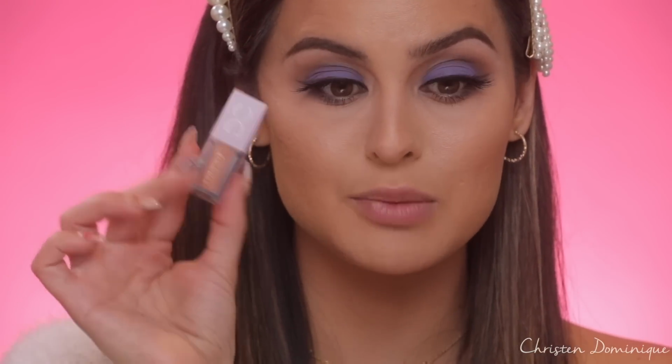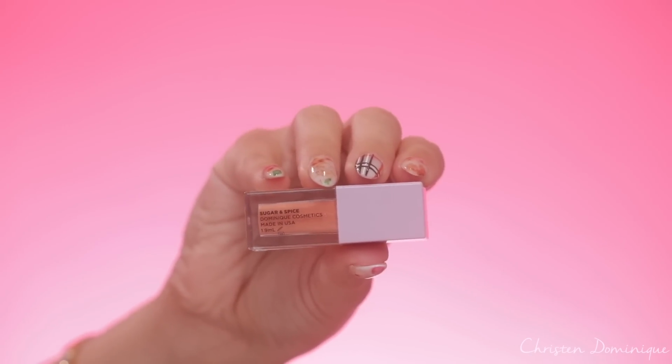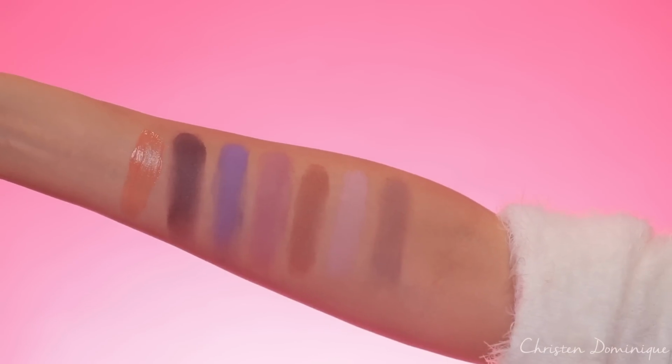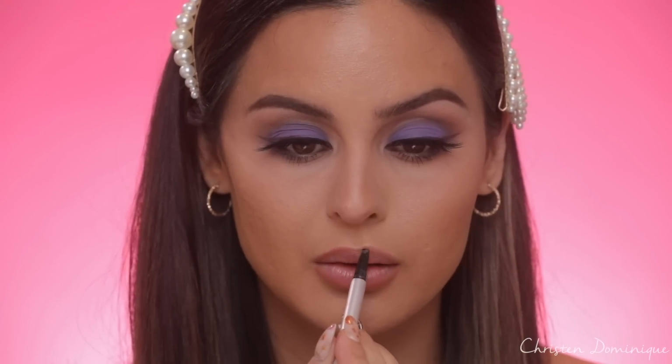This is Sugar and Spice. So Sugar and Spice is a warm nude with gold flecks, and this is a gloss shade. I'll show you a swatch of this little guy right here. So for this, I'm gonna use a neutral lip liner and this really pretty gloss.